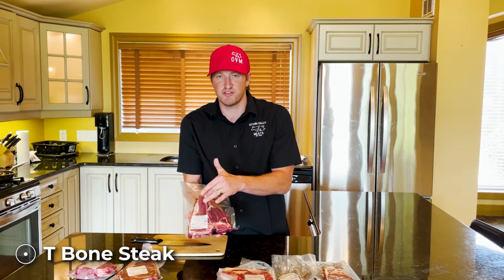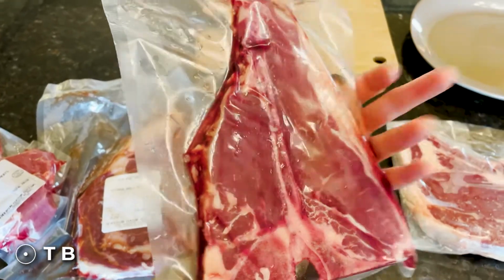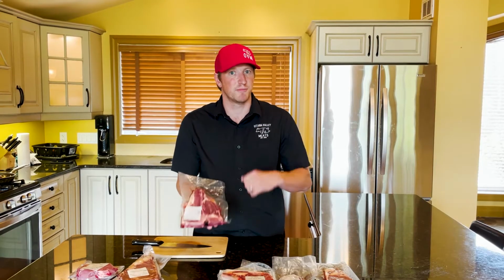The T-bone. This is your Father's Day steak. You got a nice New York strip loin and a filet mignon. Typically about a pound to a pound and a half. This is for your special occasions.